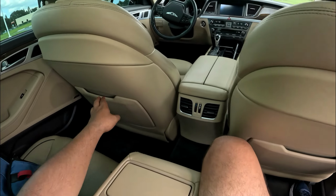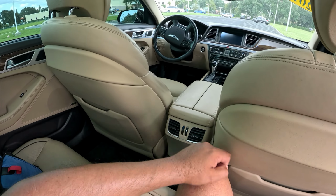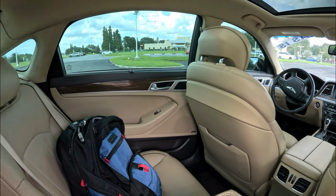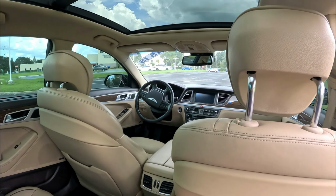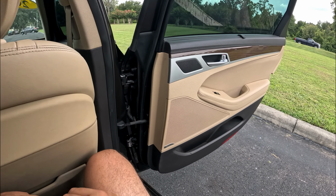And for 10 grand, I mean, you can get a lot of car for the money. AC outlets, as you can see here in the back, and you control a little of the cooling there as well. As you can see, all the interior is actually not badly kept at all for being 150,000 miles and just under 10 years old. But let me know what you guys think. For 10 grand, I think this is a pretty good, decent car. Let's go ahead, guys, and get to the front.